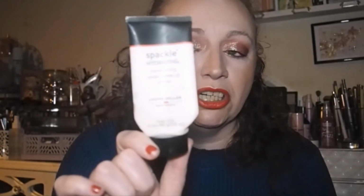So for primers, I had this Laura Geller Sparkle Hydrating Moisturising Primer. It's really nice, really moisturising as it says, but that's gone now. I would repurchase it. They don't have that one anymore. They've got a newer version of it. I don't know if it's the same formula, but I would get it again if I came across it.